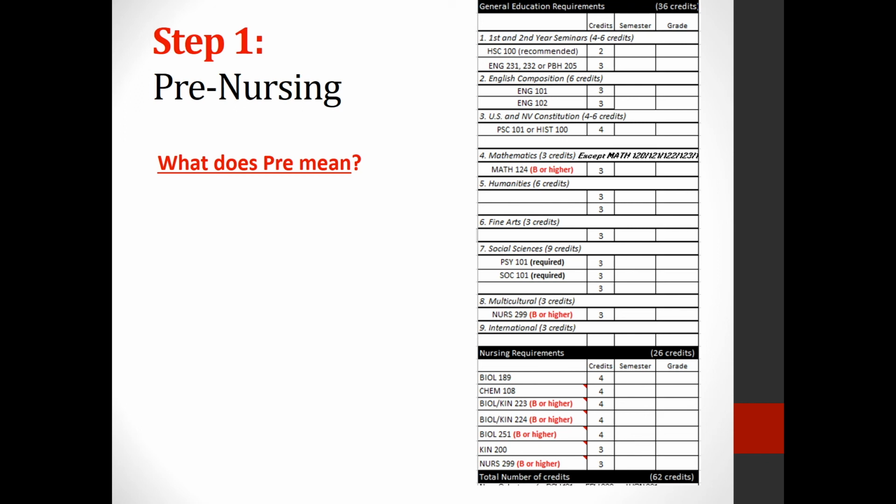Here's an example of your degree worksheet. This is something we will individualize for you every time you come into the Division of Health Sciences Advising Center for an appointment. These can also be found online on the UNLV School of Nursing website. You may be asking what the pre in pre-nursing means. It simply means that you are fulfilling the prerequisites in order to apply to the full program. It is not an individual degree unto itself.